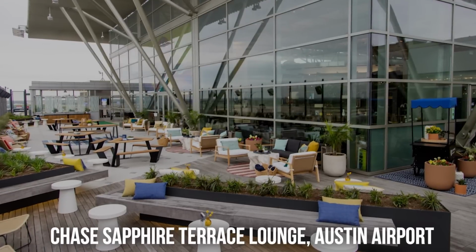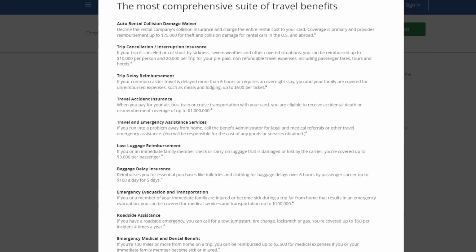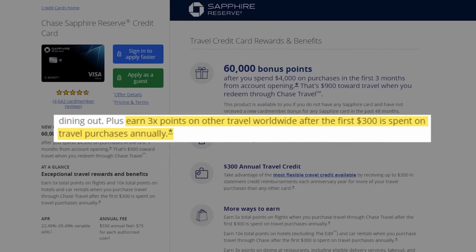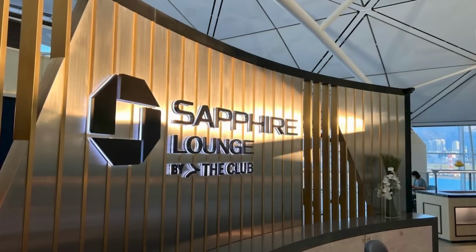I use it very frequently to get into the Chase Sapphire Terrace Lounge in the Austin airport, which is my home airport. But as for spending categories specifically, I really only use it for all of my travel purchases. It has great travel protections and insurances and gives me 3x back on basically all my travel purchases. Plus all my travel purchases help knock down the $300 annual travel credit on this card. So while I use this card for basically all of its benefits, the main one I really care about is going to be that Chase Sapphire Lounge access.